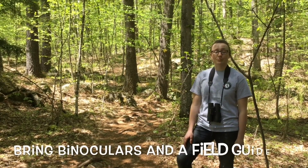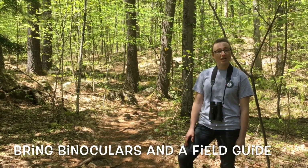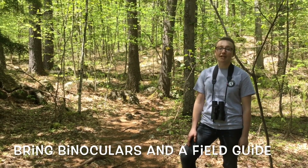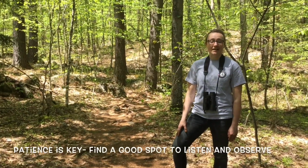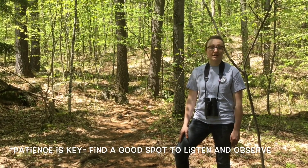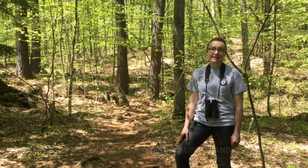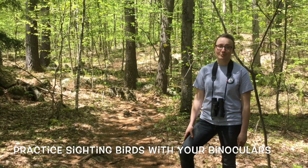It's a good idea to bring binoculars and a field guide with you, so that in case you do see something and you're not sure what it is, you'll be able to look it up in your reference guide. Sometimes it's a good idea to get to an isolated area on the trail and just find a log or a rock where you can sit and observe and listen. The more you practice, the better you'll get at sighting birds with your binoculars.